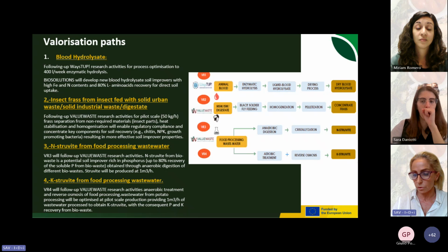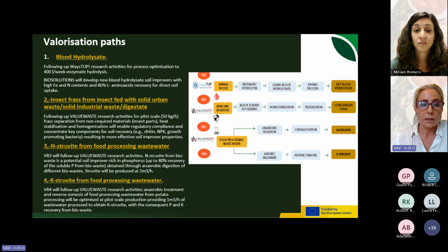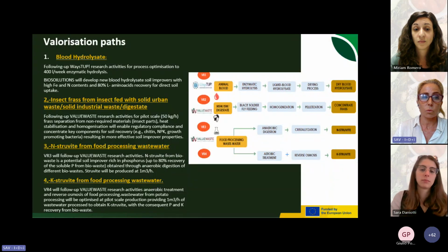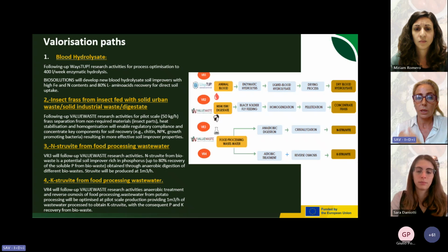So the four valorization routes are: the first one is blood hydrolysate, which follows the research activities of the WasteTag project. The optimization done in that project was 400 liters per week of enzymatic hydrolysis. In BioSOILutions, we will develop new blood hydrolysate soil improvers with high iron and nitrogen contents and 80% L-amino acids recovery for direct soil uptake.